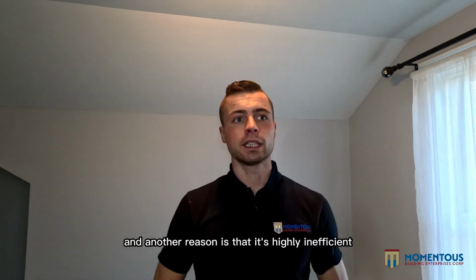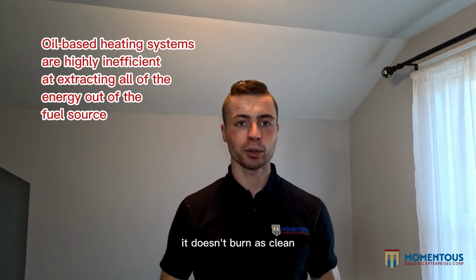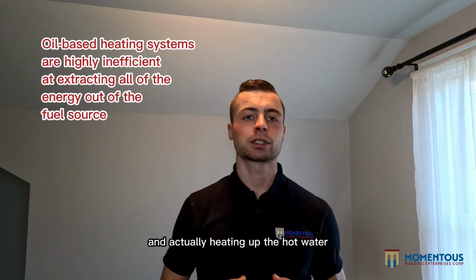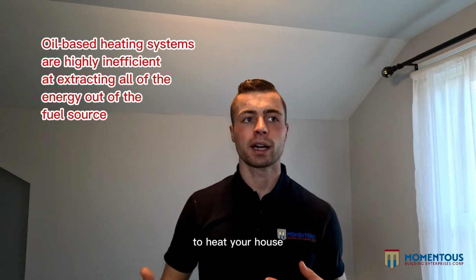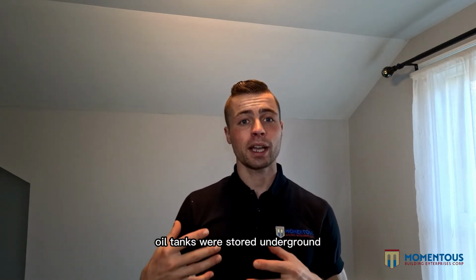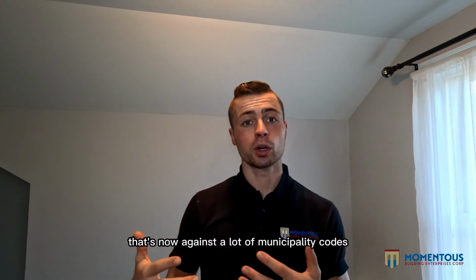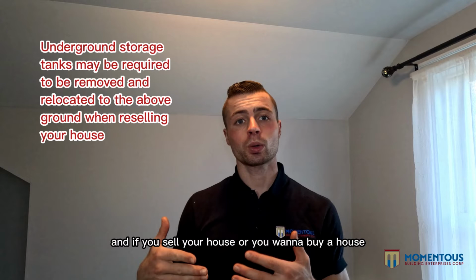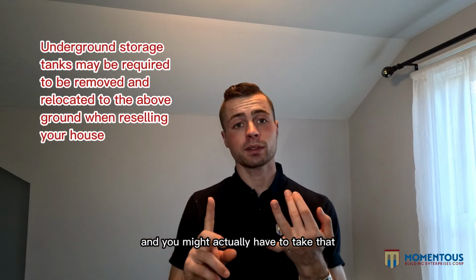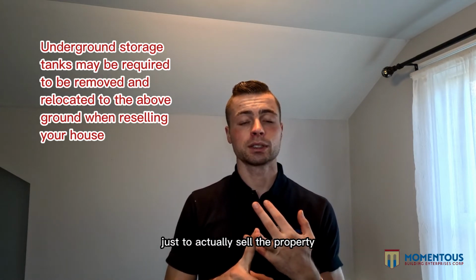And another reason is that it's highly inefficient compared to a gas system. It doesn't burn as clean, and the energy extracted from the oil is not efficient in actually heating up the hot water to heat your house. Secondly, commonly in older houses, oil tanks were stored underground. That's now against a lot of municipality codes. And if you sell your house or you want to buy a house, you might actually need soil test samples, and you might actually have to take that out of the ground by the buyer's requirement just to sell the property.